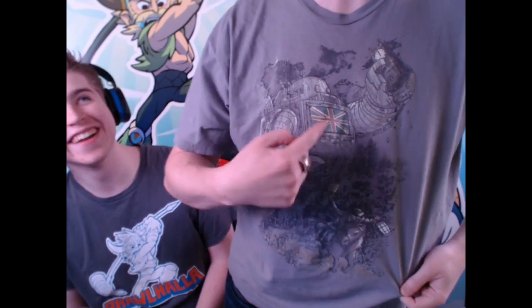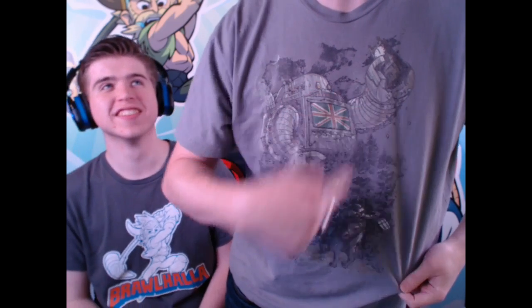Jacob, what's my shirt? I don't know that it's so good for the camera, but it's here. Because this is professional. It's a giant British robot in the tower in Paul Revere. I think it's called 20 If By Giant Robot. It's a good shirt, I think. I like it.